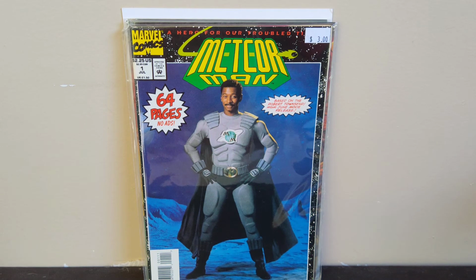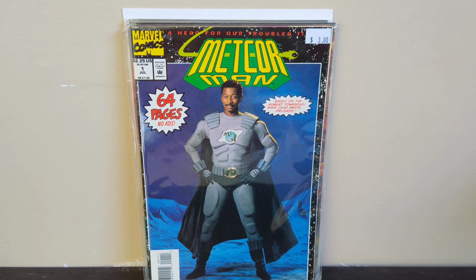This Meteor Man number 1. This was based on the Robert Townsend movie from what year is this? Didn't have the year on the cover, but this is definitely early 90s. This was an early superhero movie, actually. I mean, right after Batman came out, I think. Yeah, there weren't too many superhero movies, so this was one of the first ones that came out around that time. So this ran for maybe 4 to 6 issues.